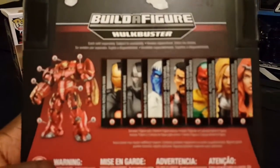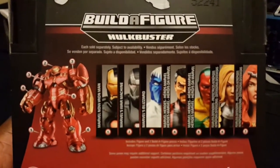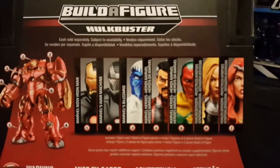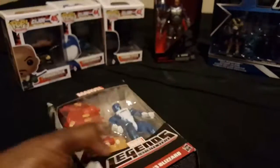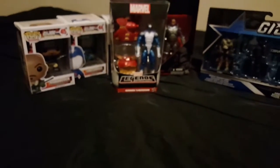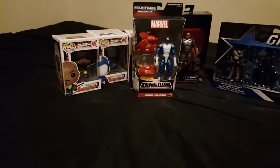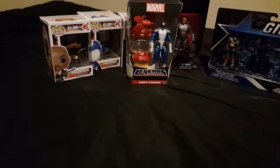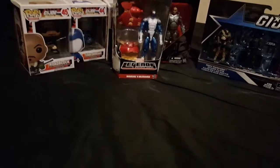I'm actually still undecided about if I want to even build Hulkbuster or not. I'm still missing the ugly Marvel Now Iron Man and Thundra. Everybody else I have now. So that's still to be determined. I don't really care about the Hulkbuster as far as like Iron Man vs. Hulk and all that. Who cares? And no, we are not going to talk about Age of Ultron because that movie was trash. More on that another time, probably not.